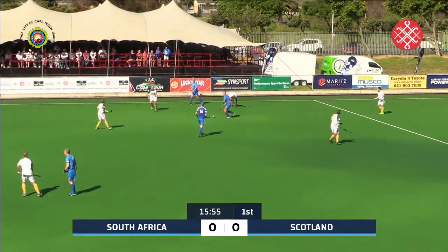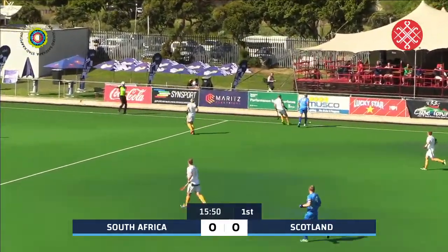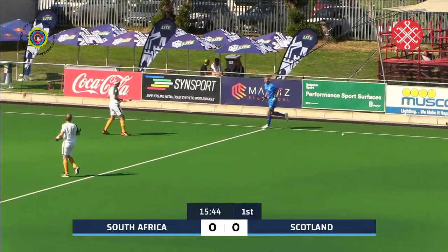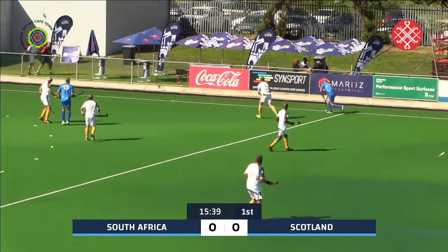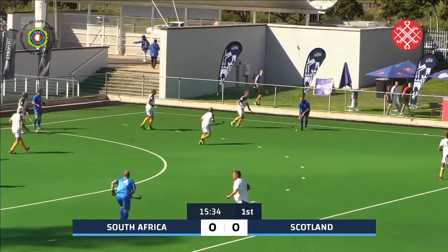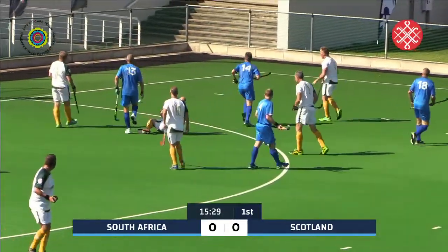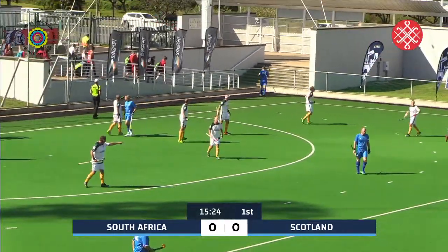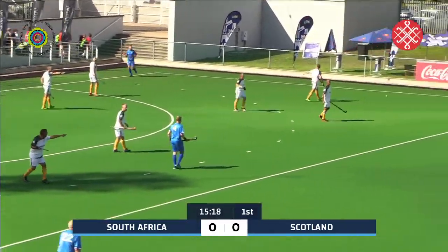Right-hand side is McFarlane, who takes the free hit quickly. Upfield it goes for Scotland. A good tackle coming in from South Africa's Kearns. Quickly taken by Scotland once again into the 23. So good tackle from South Africa in there. Into the circle it goes, and it's dealt with, albeit gingerly by the number 11, Rees Ross. Manages to get the ball out by the baseline. So it'll be a long corner to Scotland.